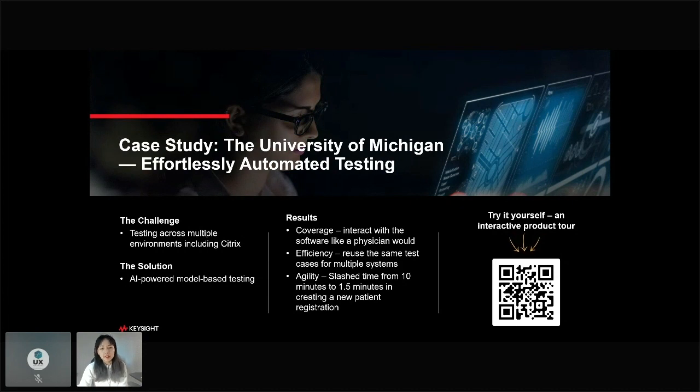Lastly, I want to say digital healthcare for all is more than just a buzzword. It's a mission statement. For healthcare software testing teams, digital twins are simply not a new toy. They're a vital component in creating a more equitable future for digital health.